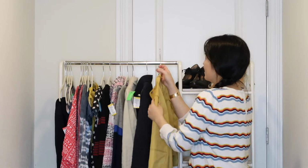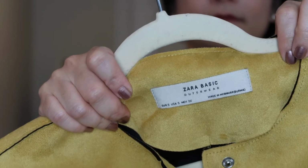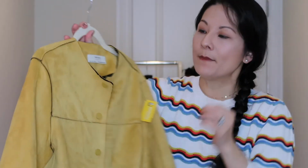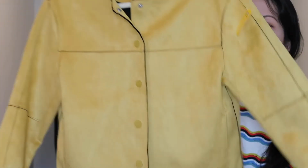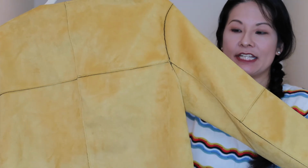And then my second Zara outerwear piece I found was this beautiful jacket as well. It's size small. I mean, maybe it was donated by the same person, to be honest. But it's Zara basic outerwear. And I paid $16.99 for this. I paid up a little bit for this, but it's this beautiful faux suede kind of mustard cropped jacket here with some beautiful seaming details, as you can see, in amazing condition.